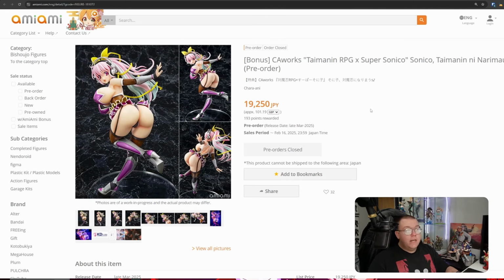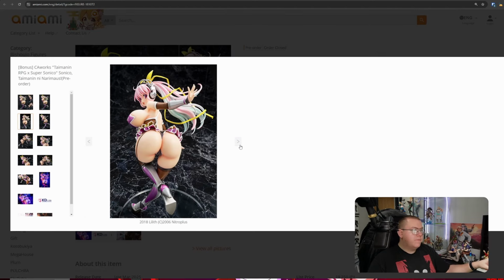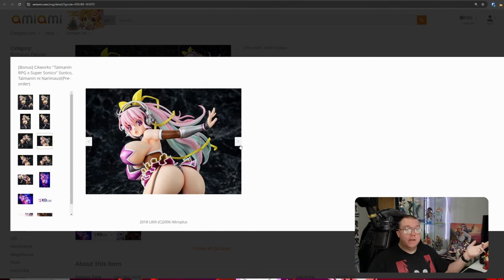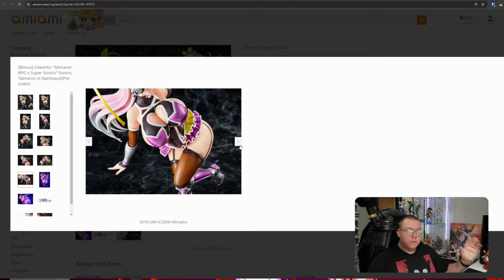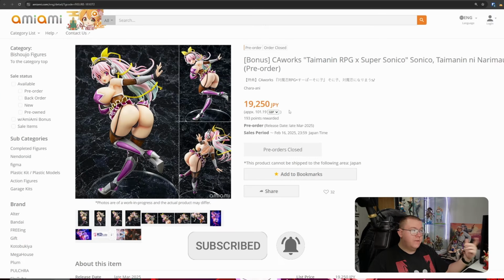We've got CA Works, Taming in RPG Super Sonico, by Chara Ani, 19,250 yen. This one's another pre-order re-release, but they've closed very quickly. Super Sonico, I can definitely understand why this sold out very quickly. She's in the aftermarket. I'm pretty sure you can still pick her up because this figure has been released before in this crossover with Super Sonico and Tamanin. So yeah, a very nice looking figure, definitely worth getting a hold of. Even though you're getting the clear files, this is a bit of a cheaper price. And Super Sonico is obviously very well renowned in the anime sphere.